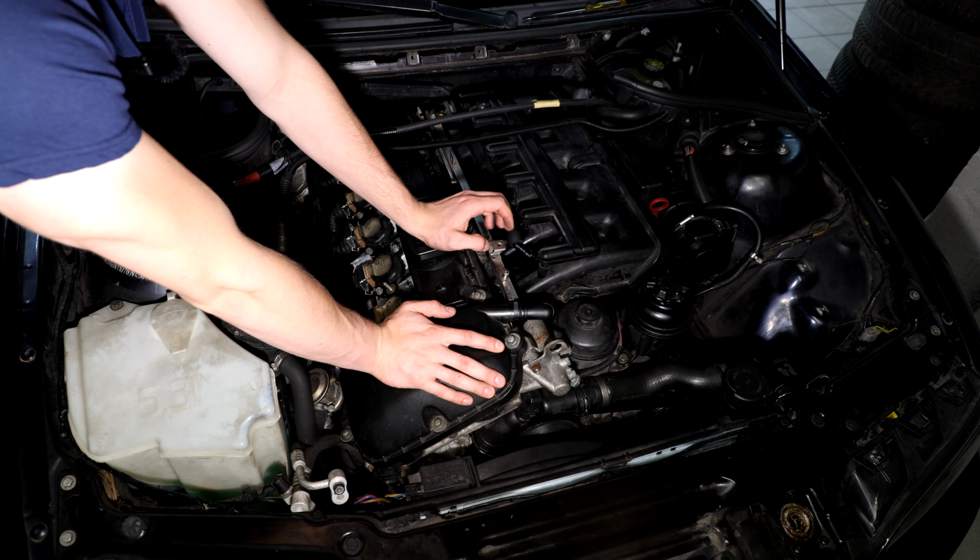Also, it was already leaking fuel. Yes, that's fuel. It was already leaking fuel. So, good thing we're doing this. I'm so happy I checked this, because the fuel pressure regulator definitely wasn't working, not at all. There's no way it can work with this much of a vacuum leak, completely crazy.